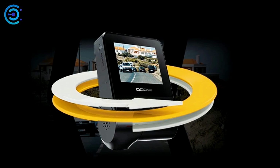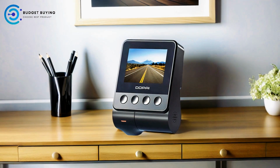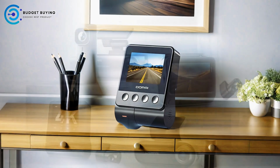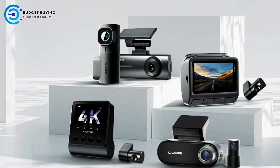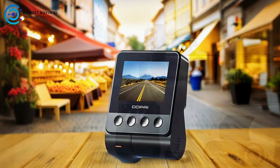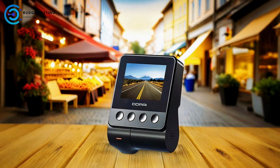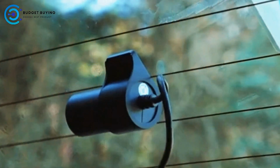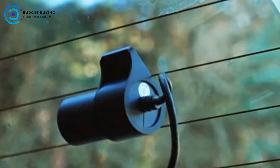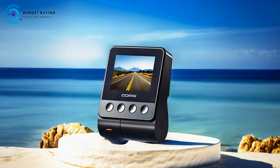We explore the pros and cons of the Ddpai Z40 to help you decide if it's the right dashcam for your needs. Pros. Exceptional video quality. The Ddpai Z40 boasts a 2.7K resolution, 2592x1944p, with 5 million pixels, ensuring crystal clear and sharp images. The Sony IMX335 sensor further enhances video quality, even in low light conditions, reducing overexposure and capturing fine details with precision. This makes it easier to identify license plates, road signs, and other critical details in recordings.